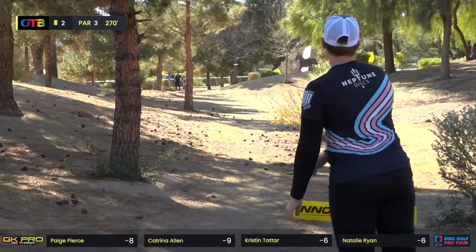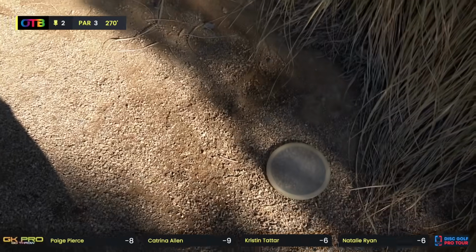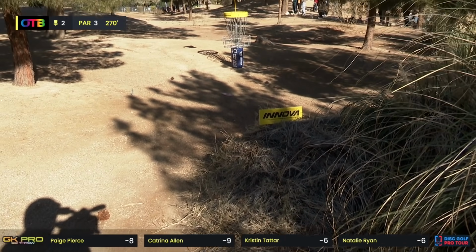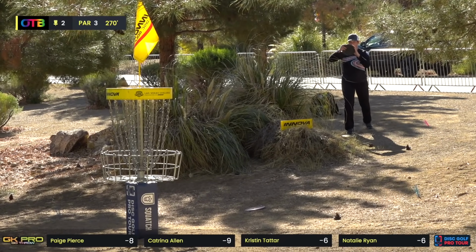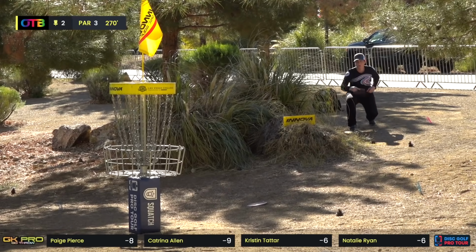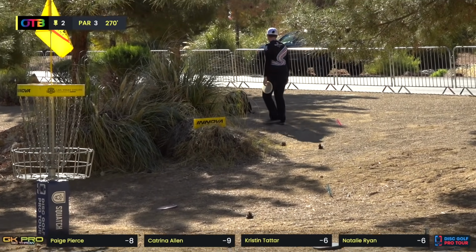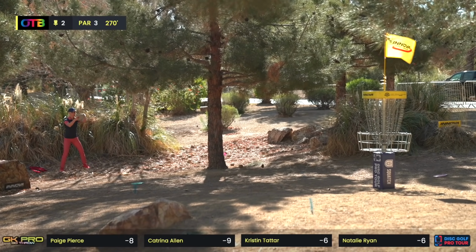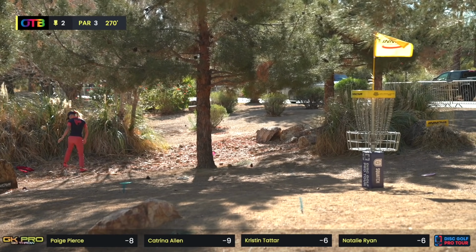And then Natalie said that she throws this Castaplast Berg on almost every approach shot. I think that's what it was. Boy, she outdrove it. This played as one of the easiest holes on the course with 32% of the field with a birdie. Natalie all over the basket, just a little bit high this time. Catrina with some low-hanging branches to contend with. Oh. Got it.